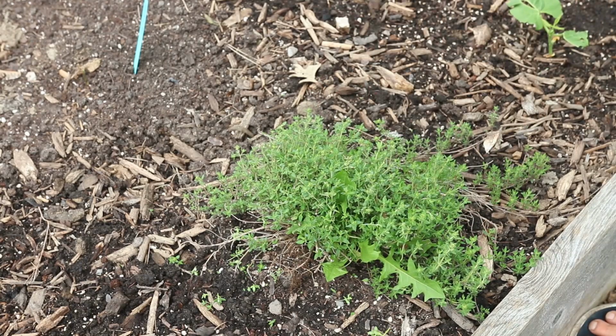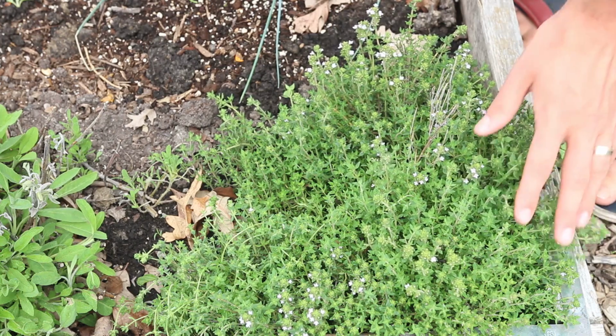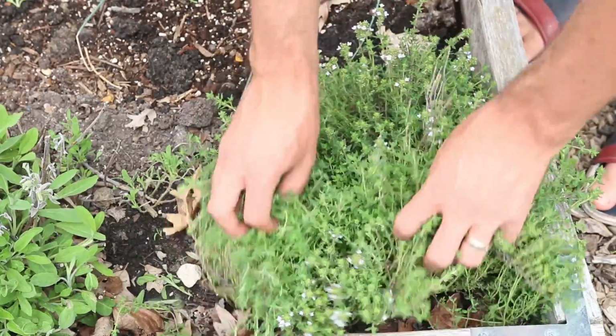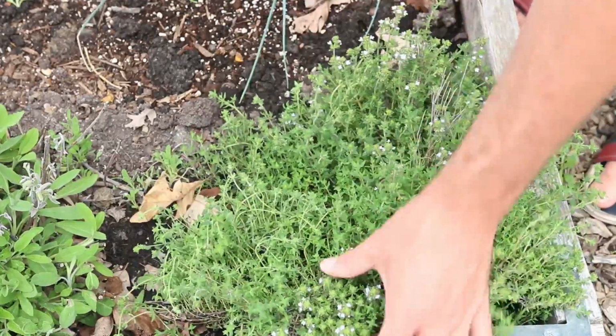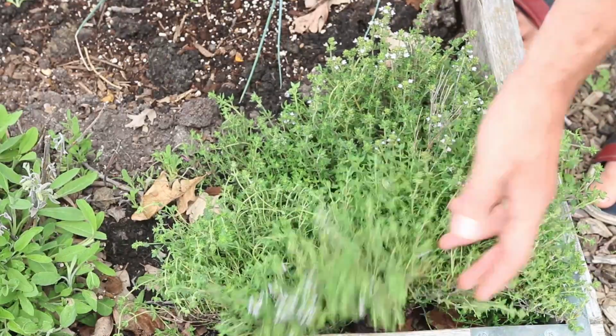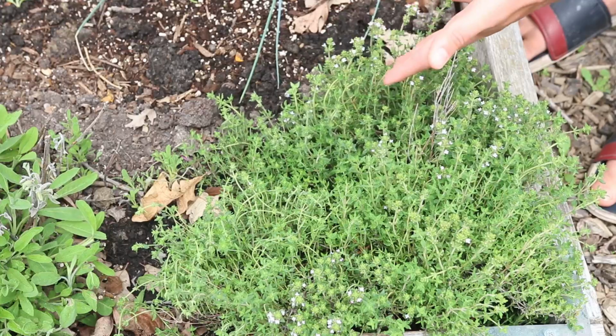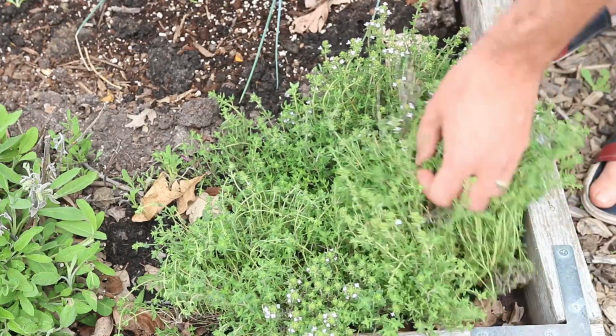In fact, it would stress it out and most likely kill it. And now here's an example of a plant that was not properly cut back. This is a plant, as you can see, that was not maintained. This is starting to flower in many locations. Flowering is never good because flowering loses all the flavor. Flowering also stops growth.